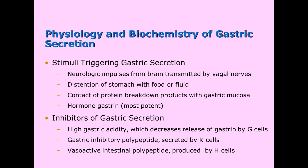Now, when you have plenty of gastric acid, you need to slow it down. So we have some inhibitors. Some things that will stop the gastric secretion would be just having a high gastric acidity. That will decrease the amount of gastrin. Gastric inhibitory polypeptides secreted by the K cells help suppress that. And the vasoactive intestinal peptide will decrease your gastric acid secretion as well.